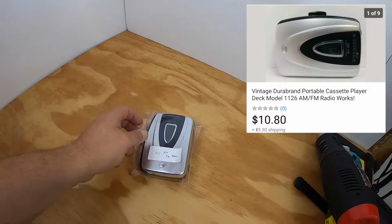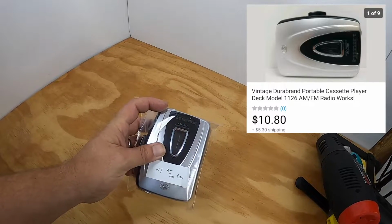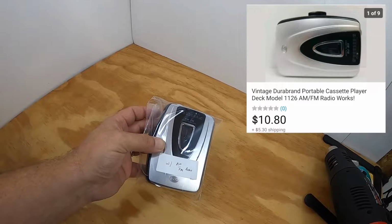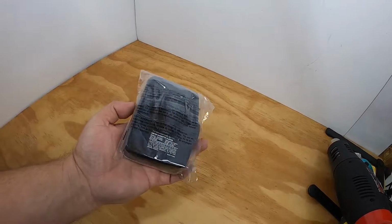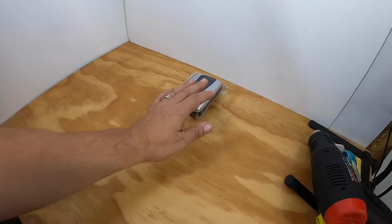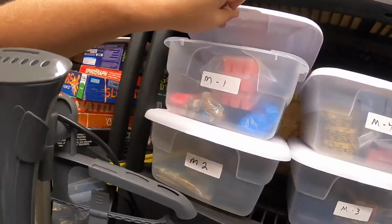This is a Durban cassette recorder player, like a Walkman. It also has an AM/FM radio. It sold for $10.80, and the buyer paid the shipping. Durban is not a real expensive one, so it's about the right price. $10 is about the right price for it. Let me go put this one back. Okay, so the next item is going to be over in here, and it's right here on top.